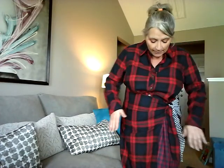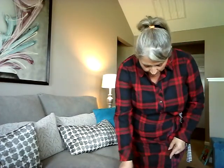Okay, here's the first dress. This is by Skies Are Blue. It's a red plaid. It's extra large. It is a plaid mixed print dress. It's very, very different. This kind of folds over. It's got a flap that folds over. Oops, I got string there. Violet's on me already.